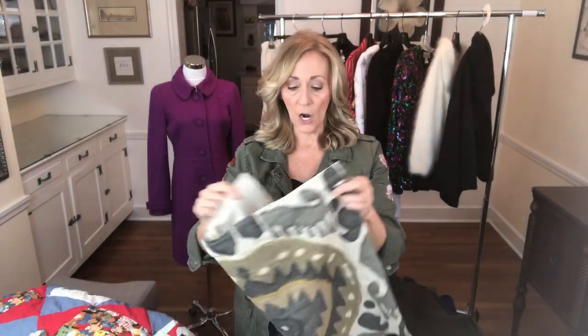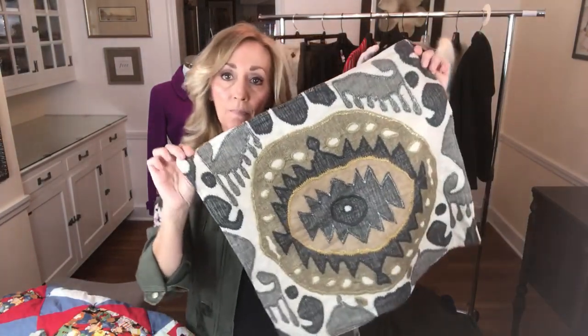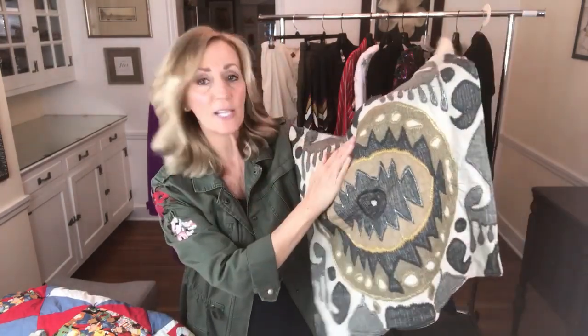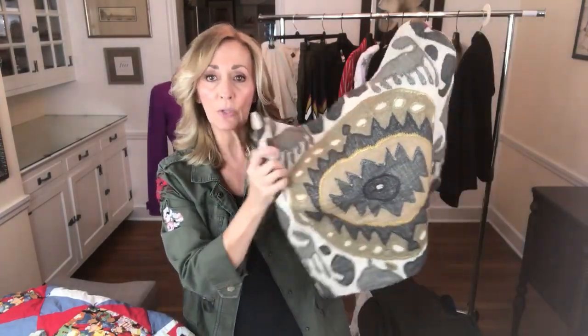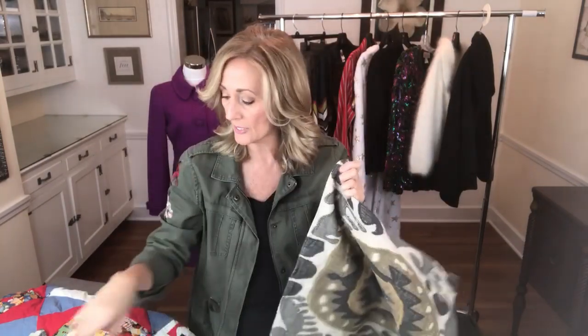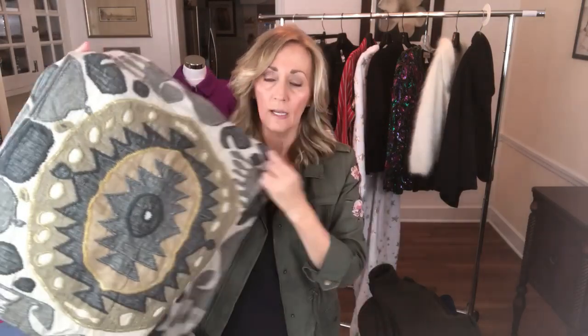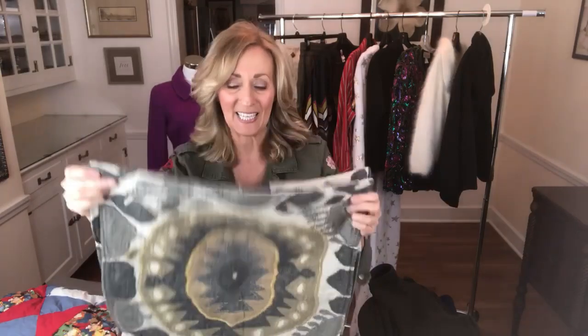Next item up are 2 pillow shams in a neutral palette, and I'm gonna call this ikat, I-K-A-T. You can look that style of print up, and they are Pottery Barn. And I paid $2.50 for the 2, and I'm gonna probably ask around the $30, $35 mark for these. Pottery Barn, like I said, is always a winner, and I said yes to these.